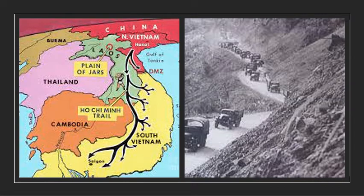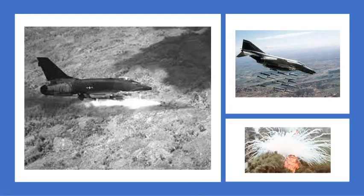Okay, you can see here where the black arrows are, and then how it splits into South Vietnam. That's on the left-hand map. On the right-hand map, you see a bunch of trucks coming down a really nice highway compared to the rest of the Ho Chi Minh Trail.